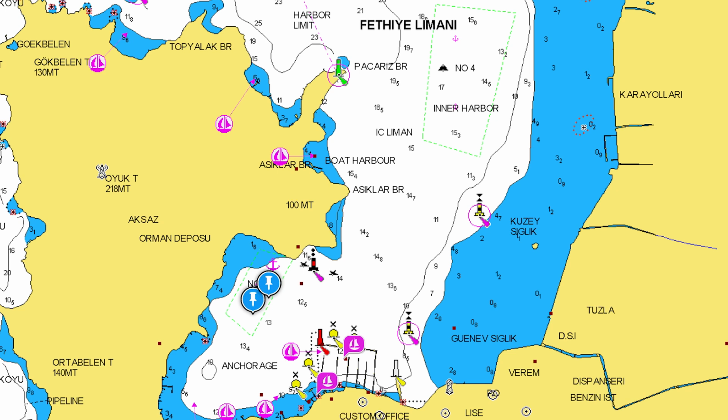Just a key bit of information if you are looking to head to Fethiye: we know of a few people who have anchored just outside the designated anchorage areas, which are marked green on Navionics, and as they were leaving Turkey they received a fine.